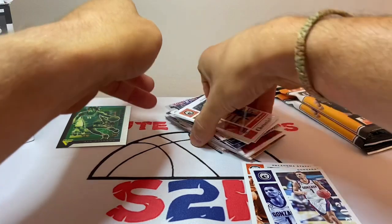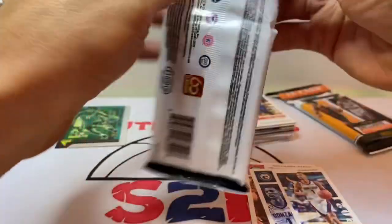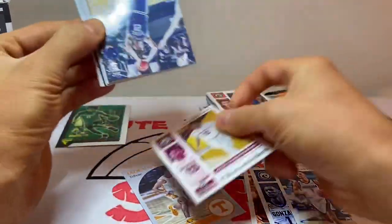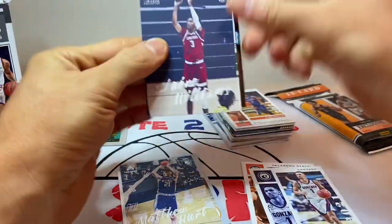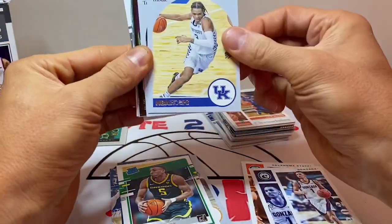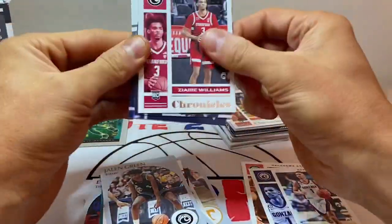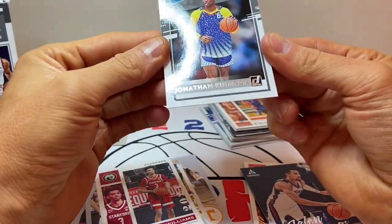All right. Can't say I know too much about this draft class. I always typically learn more once the season starts and everything. All right. Jaden Springer, Josh Christopher. This is a downfall of Chronicles. They're always like Matthew Hurt, upside down, right side up, same thing every time, even with the pro Chronicles. Chris Duarte, Brandon Boston Jr., Evan Mobley. Scotty Barnes, Jalen Green, Evan Mobley, another Jalen Green, Zaire Williams, Cade Cunningham, Jalen Suggs, and Jonathan Kuminga again.